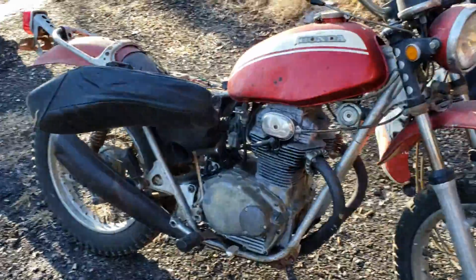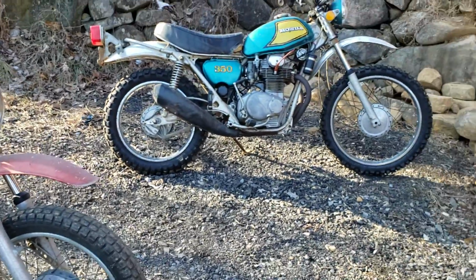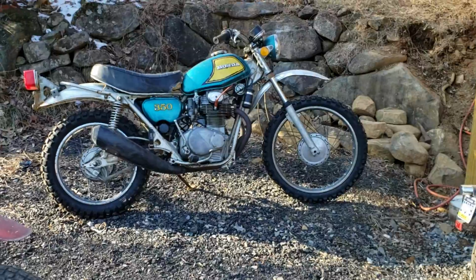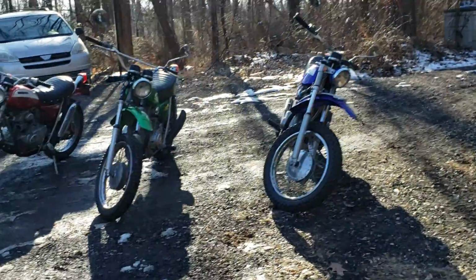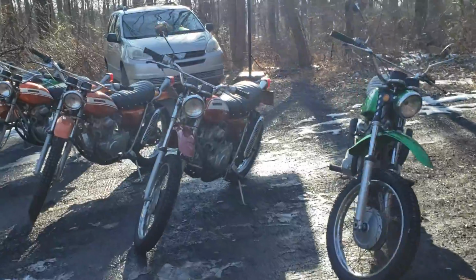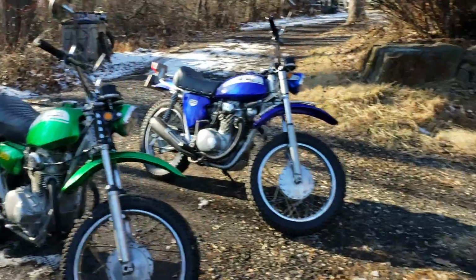So guys, if you're around this weekend, the Potomac Valley Riders Club's having a swap meet. What's the name of that place you're having it? York, PA swap meet. I'm going to be there looking to buy bikes. I'd like to fill the trailer up there if I can. So if you got bikes, meet me at York, PA at the swap meet. I'm coming down and we're going to be buying.